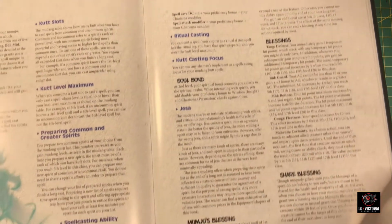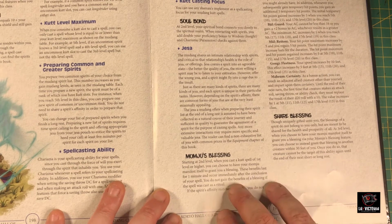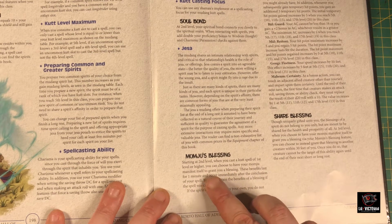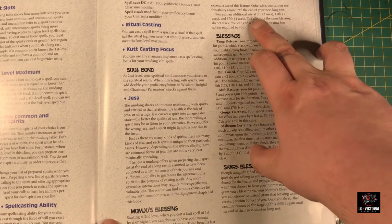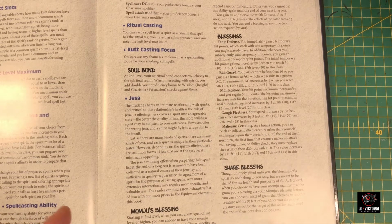So, as well as the ability to conjure these other spirits, your Momju gives you a blessing at 2nd level. Starting at 2nd level, when you cast the cut spell at 1st level or higher, you can choose to have your Momju manifest itself to grant you a blessing. These benefits last for 1 minute and occur immediately after the conclusion of your spell. You do not gain the benefit of a blessing if the spell was cast as a ritual. If the spirit affinity matches your own, you do not expend the use of this feature, which is nice. Otherwise, you cannot use this ability again until the end of a long rest. Now, the blessing is essentially something that you get once a day.